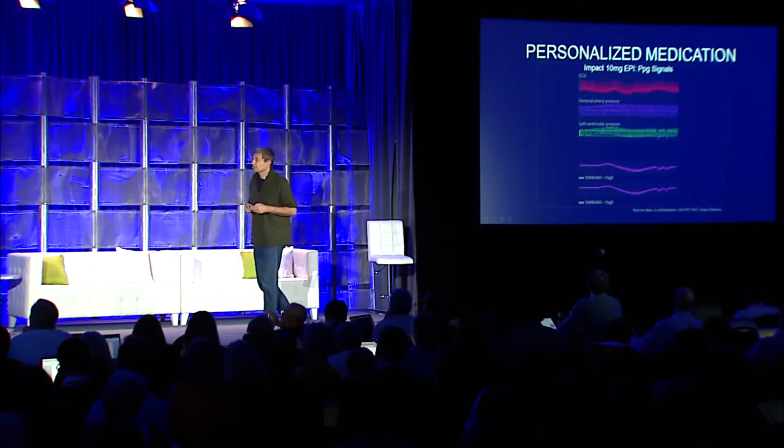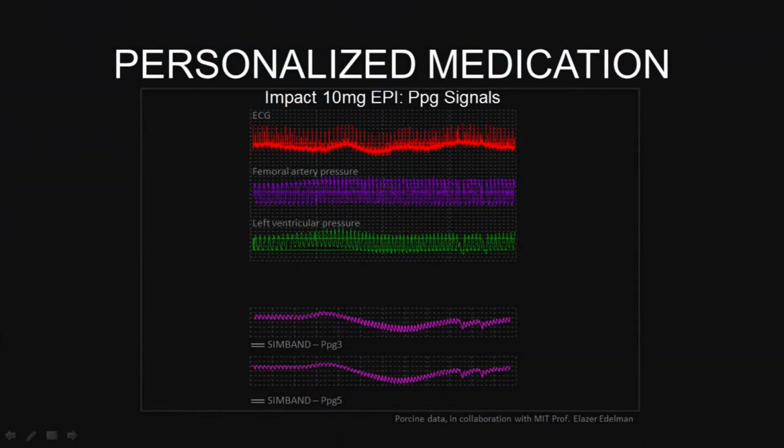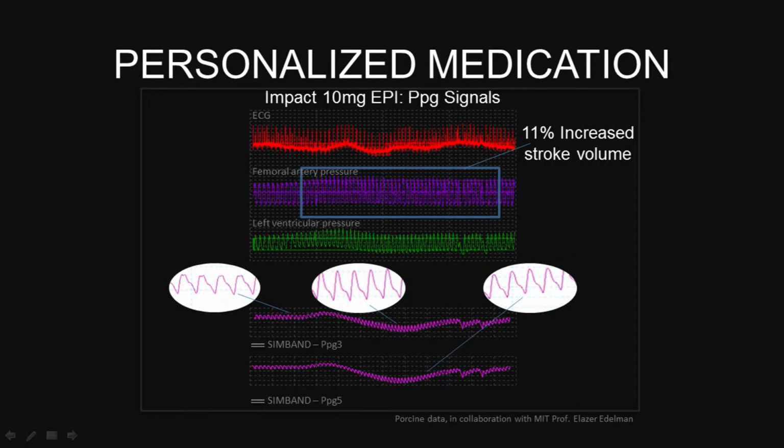It's being able to understand the relationship between the 10 milligrams of epi, or another drug that we have given, to the physiological change that it has created. You can see here how we can detect the change in stroke volumes, how we can look at the changes in the pulse wave analysis that the drug has induced. Was it 10 milligrams that should have been prescribed? 12.5? 9.5? The potential to understand the signals, the small signals from the people, is the foundation.